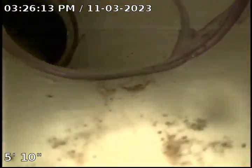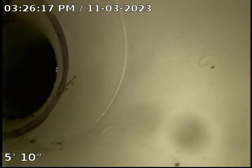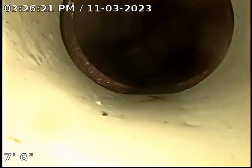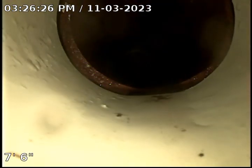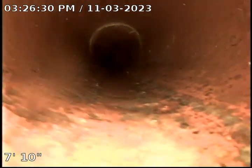Alright, so like I said, we're going to be starting our liner right here at our first joint. So this will be the first measurement for the lead-in. As you can see, we made a repair right here with a Fernco. Strong Back Fernco went from PVC to 4-inch clay. Like I said, this line is 4-inch.